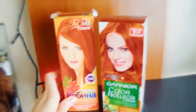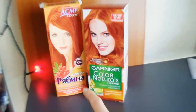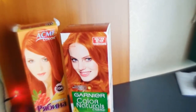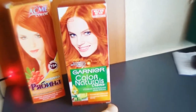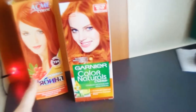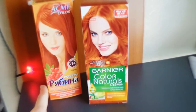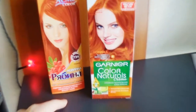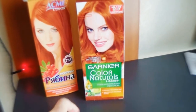Now I'm going to tell you how I got my bright red color. I bought two different hair colors. Actually, in the beginning I wanted to buy solely Garnier Color Naturals, but there were no two similar packs on sale, so I had to buy another one, which is quite cheap, so I decided to use it for my lower hair. And this would go on top of my hair, and this on the lower part.